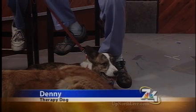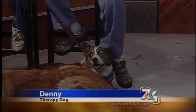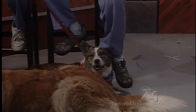And Dawn, how do the kids normally interact with the dogs? A lot of the smaller children are sometimes put off by the large size of the St. Bernard, which is why we have Denny present as well. But they are quite popular and always draw a crowd wherever they go.